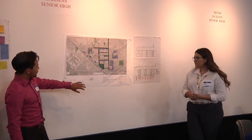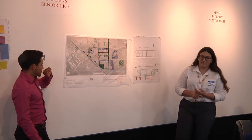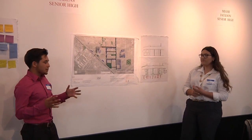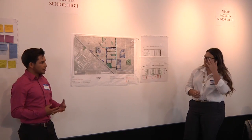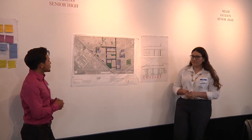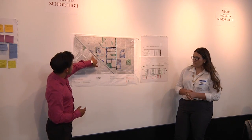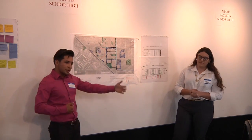So we went over the idea completely. We were missing lots of sidewalks, crosswalks, and ways for people to connect from different areas of Hialeah. And it's not a very safe place to walk if you guys have been there, especially for the elderly, especially for grandparents. So we added more crosswalks, bridges, and areas for people to communicate a lot easier and to walk to wherever they want to.